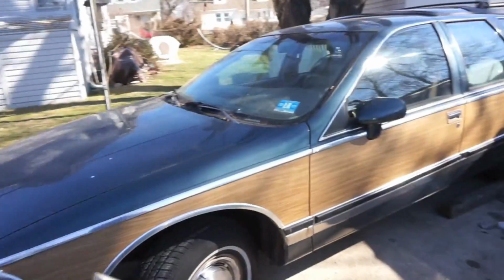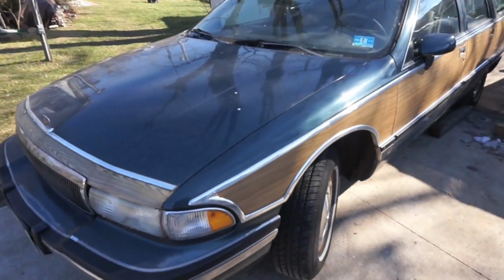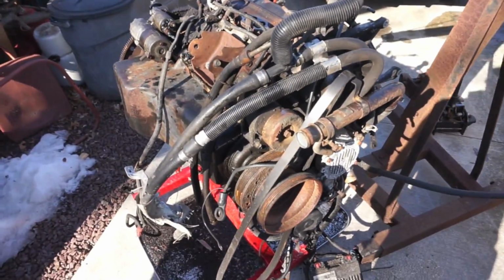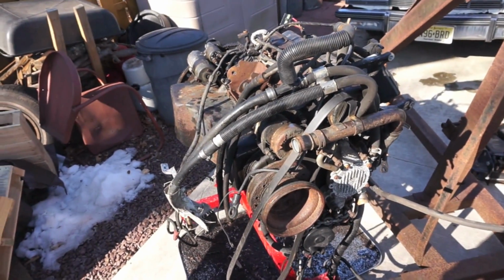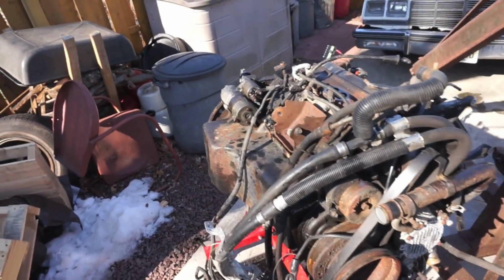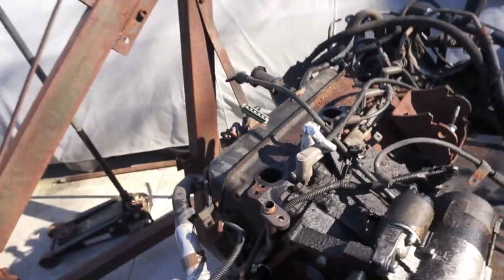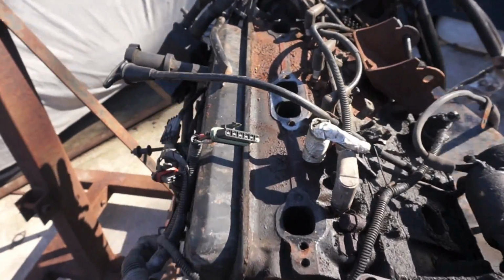But you know, I said when I got rid of this car, I'll pull the motor out of it and save it. And here's the LT1 that's out of it. Like I say, 207,000 miles, but it doesn't really burn any oil and just ran so great. I'm like, well, why throw it away? I might as well just save it.